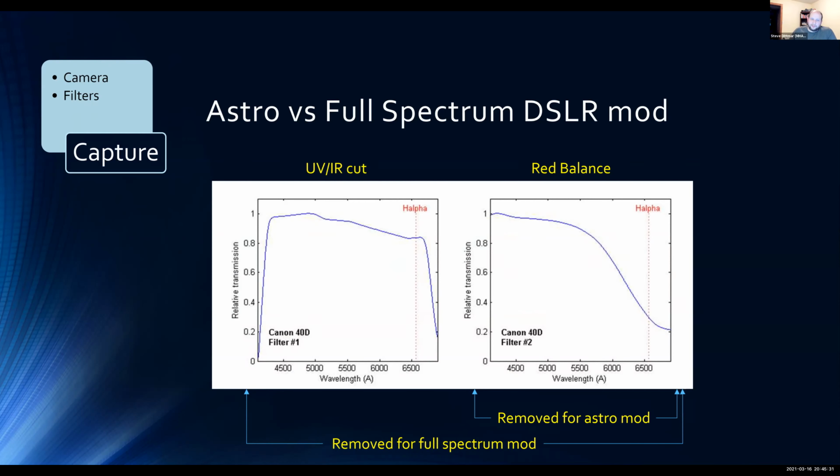So the red balance filter, you can see, rejects 80% of the light that's coming through at that hydrogen alpha wavelength. And then once it gets to the UV-IR cut filter, it's rejecting another 20% of that. So all in all, by going through both of these filters, you're only letting through about 4% of the hydrogen alpha light that came into your lens. That's why an unmodded DSLR is not particularly great for photographing hydrogen alpha targets.